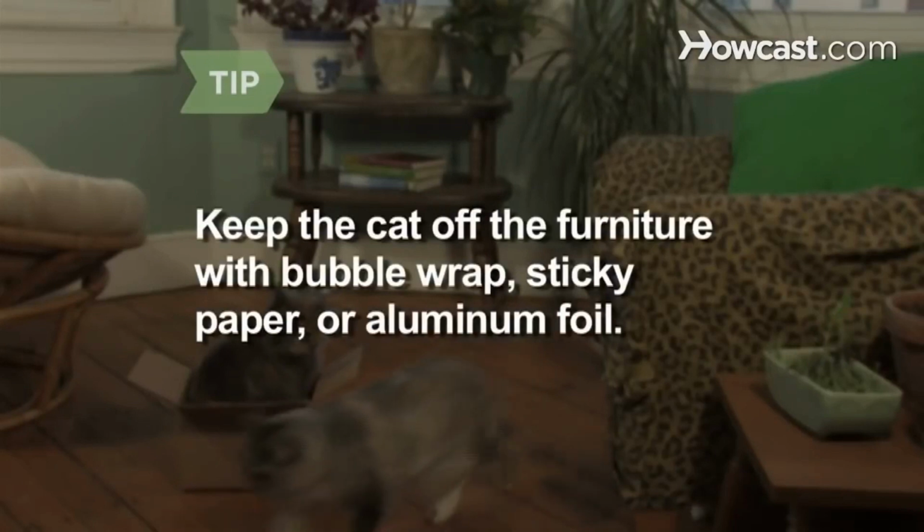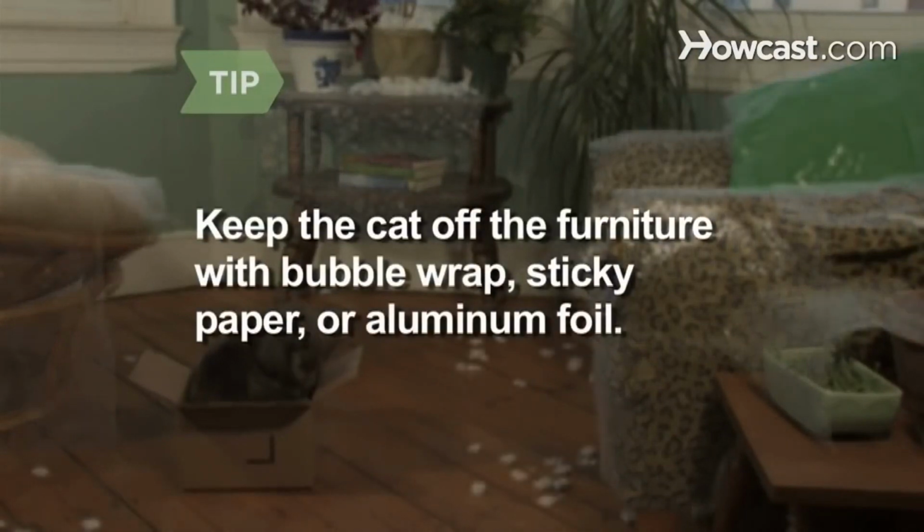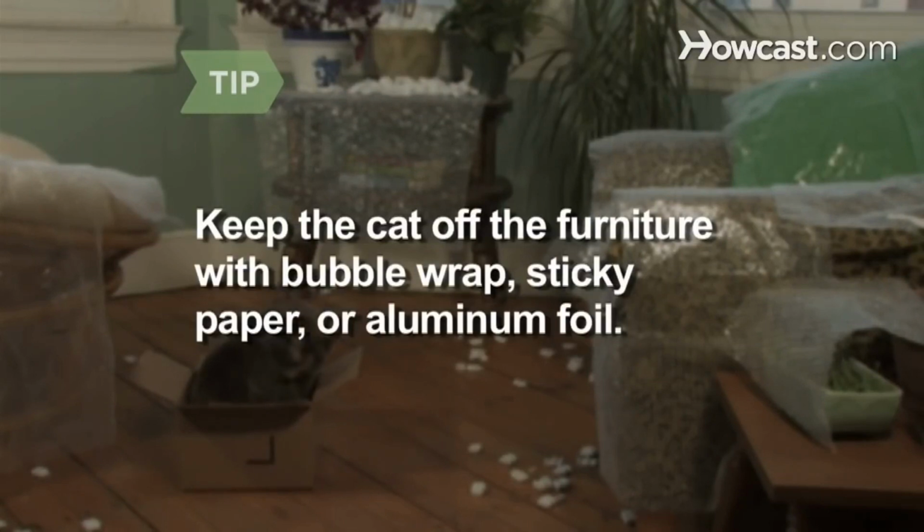Train a cat to stay off your furniture by placing bubble wrap on it. The loud noise will frighten her off. In the unlikely event she enjoys the popping noises her claws make, try sticky paper or aluminum foil.